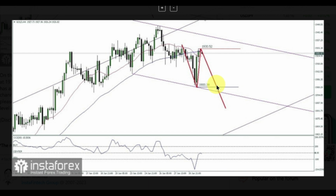However, please pay attention: if on the way down this commodity asset suddenly reverses up and breaks the level of 1934, then it's very likely that the downward scenario described earlier will cancel itself.